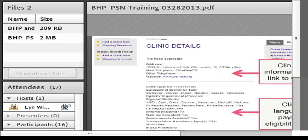And if you're trying to tell someone how to get there, you can just go ahead and click on that and give them directions from this page, and then their phone number and their website. But then it goes into more detail about the clinic types, what languages they speak there, what kind of payment methods they accept. So if they accept private insurance, Medicaid, cash, or if some clinics don't accept cash at all, or if it's free services. So it goes into detail about that and some other basic information.